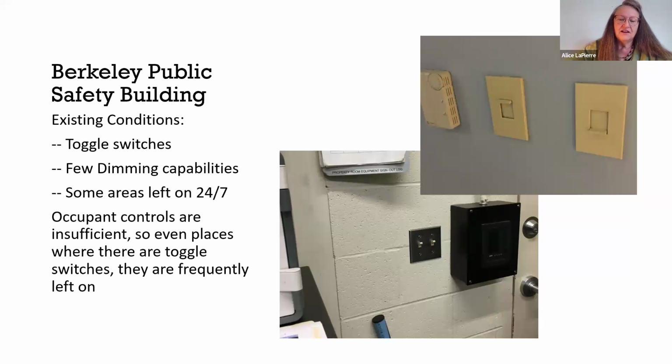Virtually no spaces had occupancy or vacancy sensors, even though the technology was available at the time. So it's up to our building inspector to catch errors, if they see it on the plan and they don't see it in the building. The contractor is going to put in what they have on the truck. This we know from years of construction projects.